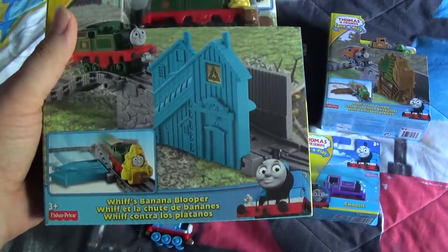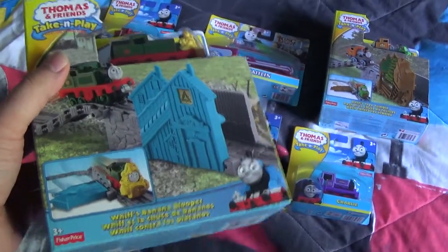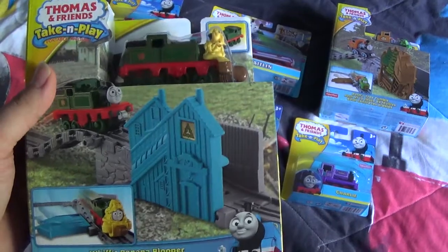Here's the first item. Whiff's Banana Blooper. And there's Whiff right there. I got this at the Target store in North Bay. I believe it was June 30th? Yeah, it was June 30th. Sorry, I almost forgot the date.